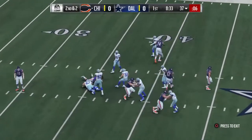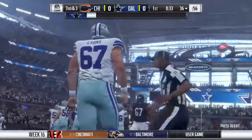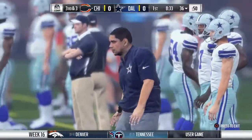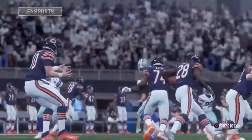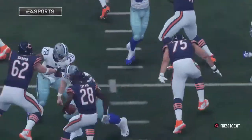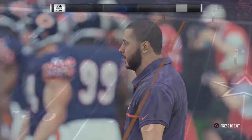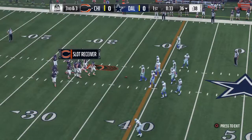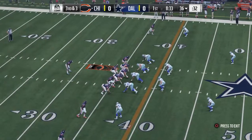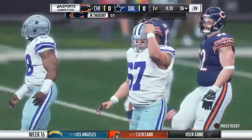They'll run it now out of the gun. And that play went nowhere. Losing yardage. It'll be back at the 36. Trubisky now to throw on third down. And this is going to be incomplete.